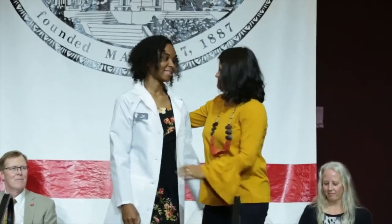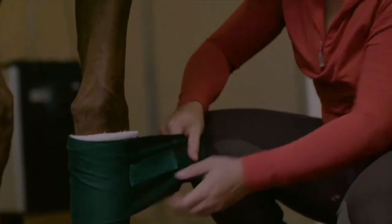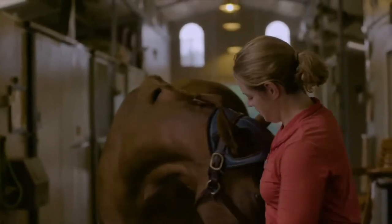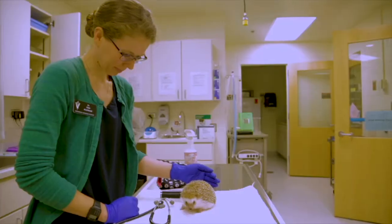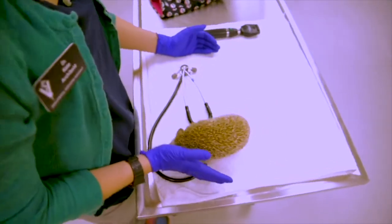I think that you can come through here and be an excellent generalist. I think that you can also come through here and get the essence of things that might make you become a veterinarian of the type that you never thought you could be. You name it, you've got somebody who is either interested in that or can help you become it, and I think that's really empowering.